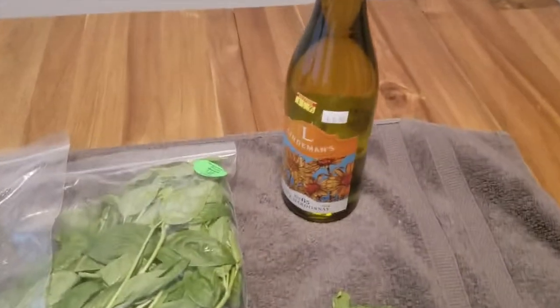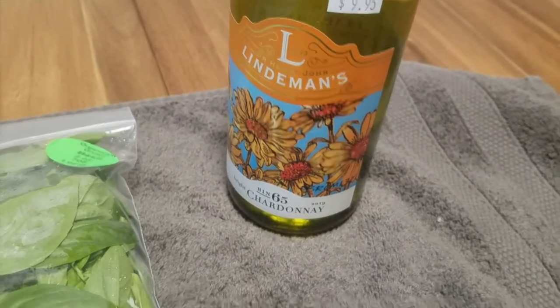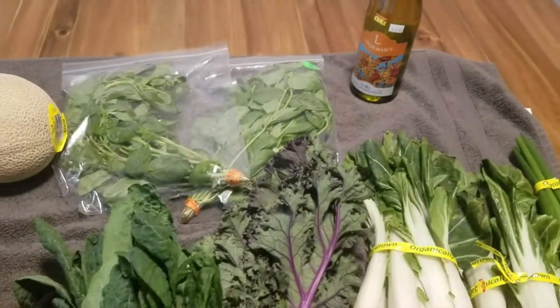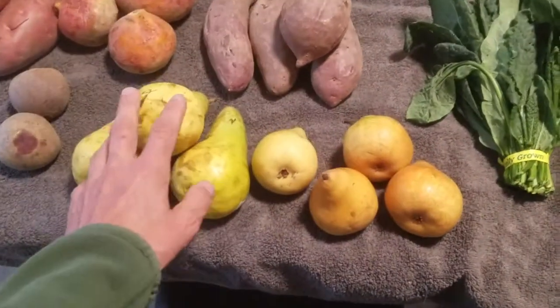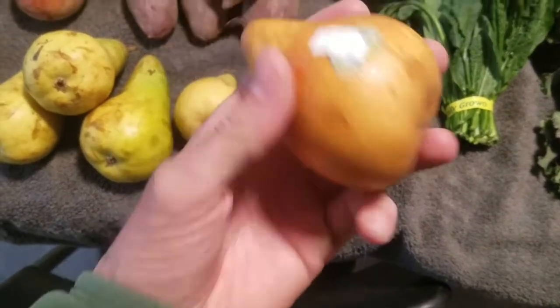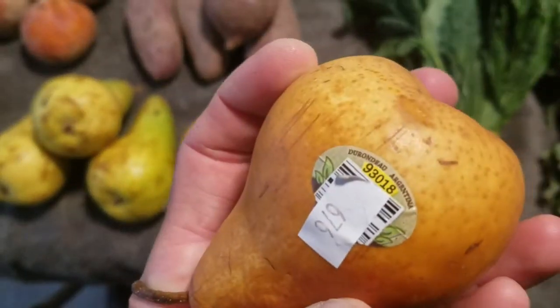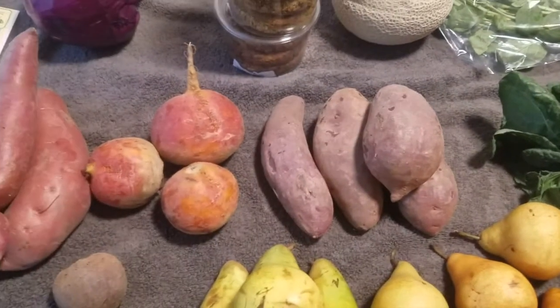I bought the world's cheapest bottle of wine. Geez, $5.95 for this Chardonnay. I don't know, I just thought, hey, I'm gonna try it. I don't know why. I got 2 different kinds of pears. I don't know exactly what kind of pears they are. It doesn't really matter. I've got 2 different kinds of sweet potatoes.